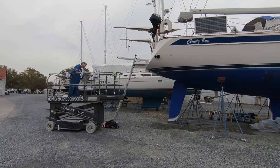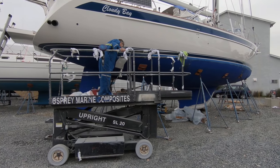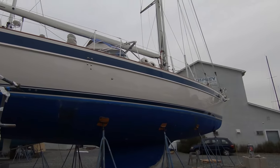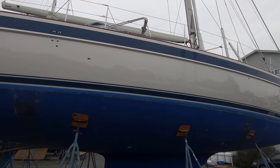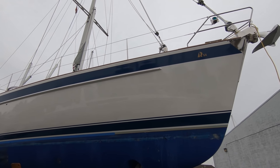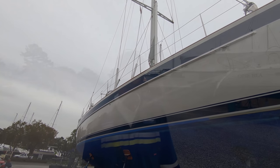Where are you going? Hi, off to Annapolis. He loves playing with the lift. Well, enough of Glenn. The hull looks amazing. The shine is just perfect. What? Apparently he takes me shopping. No, I'm taking you shopping because I can't touch anything in the shop because I'm too dirty.